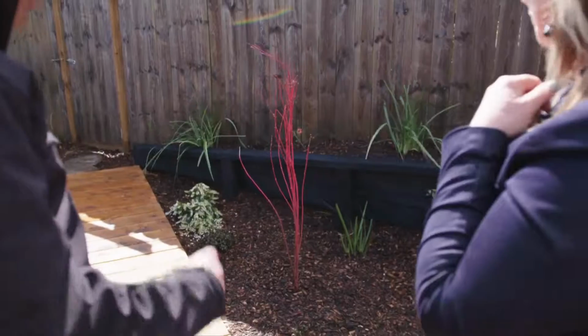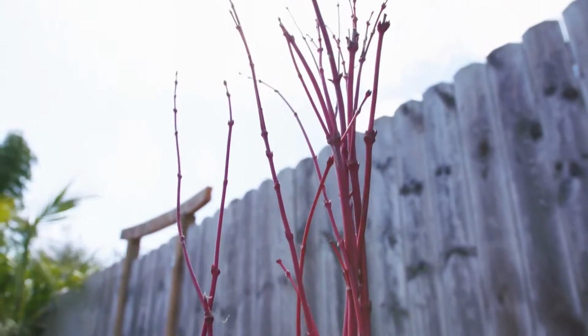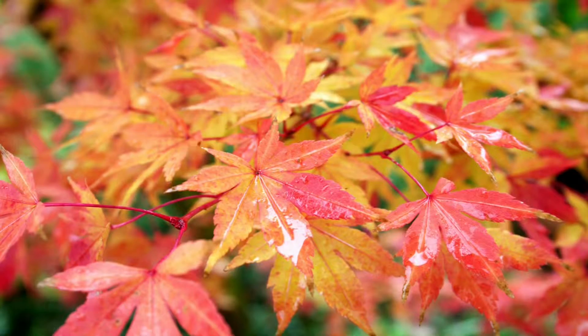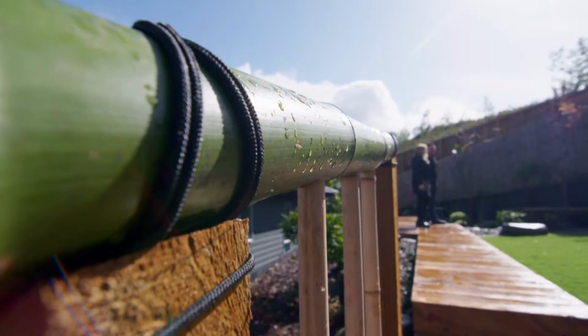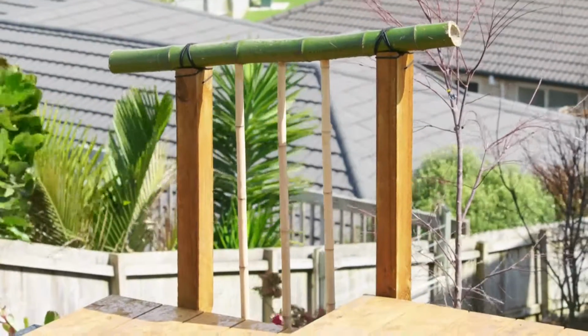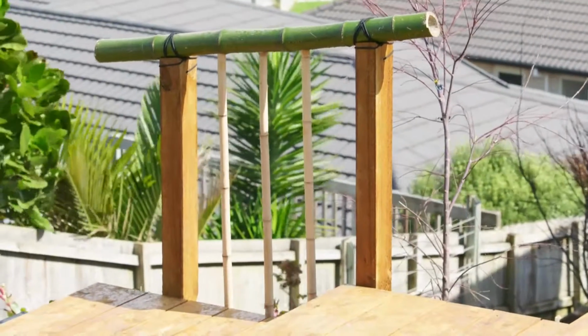Looking at the plants in this area too, obviously the coral maple is... Oh, aren't they gorgeous? That's right, it's amazing to have that in the garden in winter. Well, I think once it gets up a little bit more, it's going to be striking. Doesn't the bamboo just set it off? Well, definitely, the handrails. As I say, it's just such a nice thing to come to. Yeah, it's really solid too.